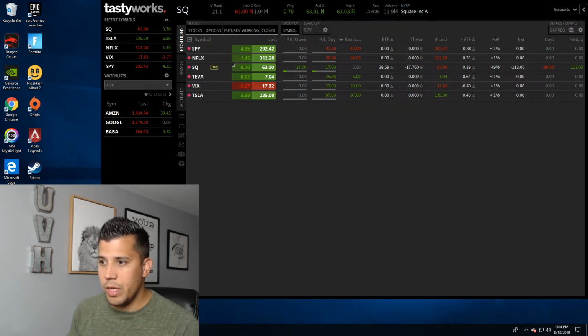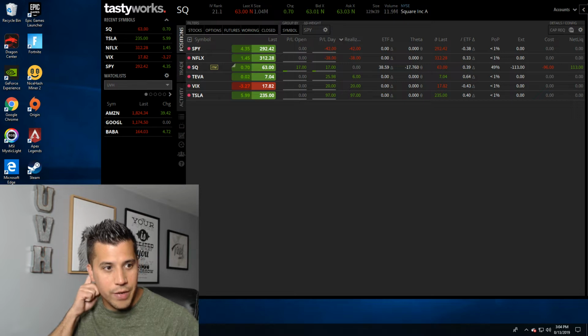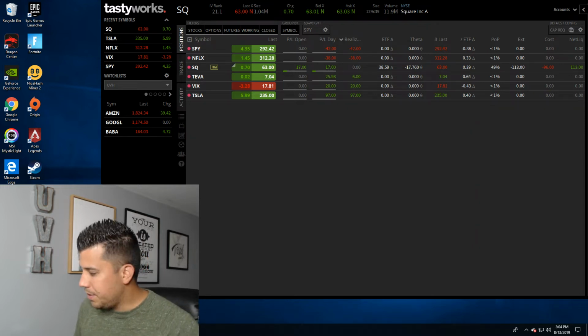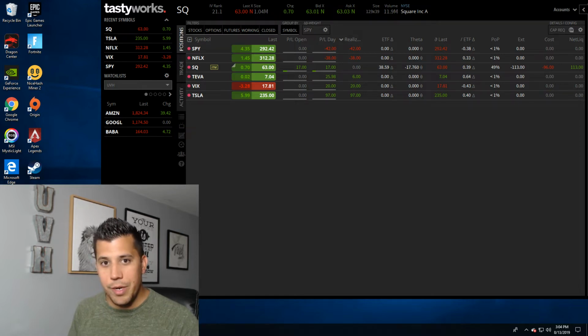And with Tastyworks, the fees are $1 to open a trade per contract and $0 to close it. Yes, you pay some fees for the transfers, like 10, 12 cents, and stuff like that. But let's just say it's $1.25 round trip. You're paying $1.25 per trade. I'm rounding up. So at the end of the day, when using Robinhood, you're leaving a lot of money on the table. So I'm just going to take you through some of this interface.